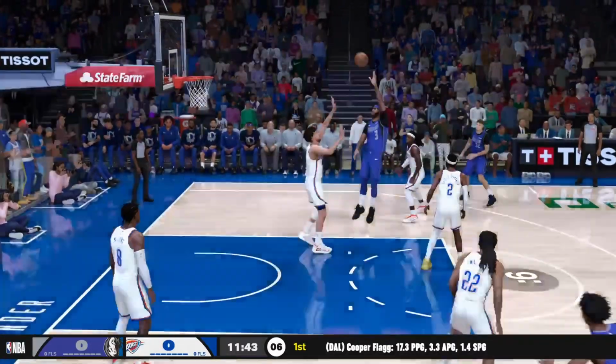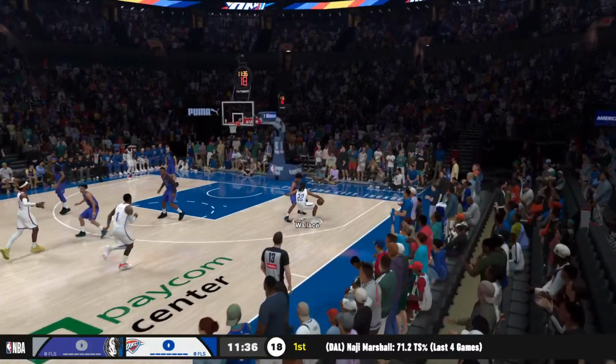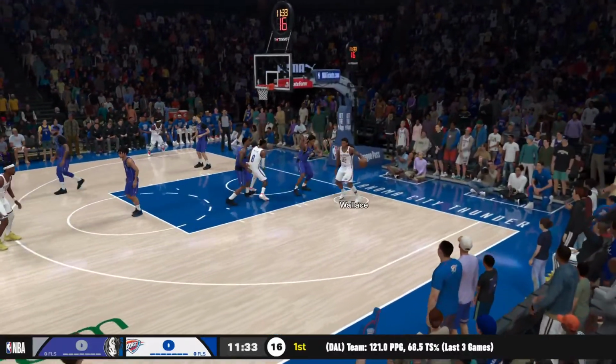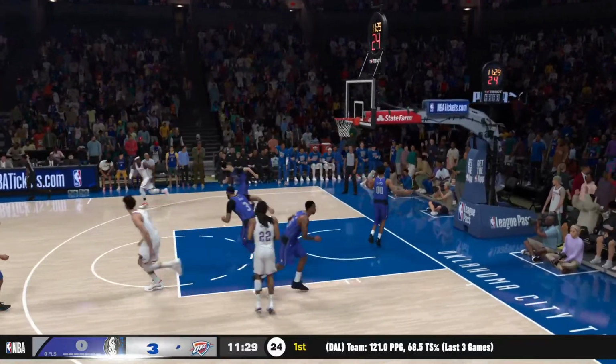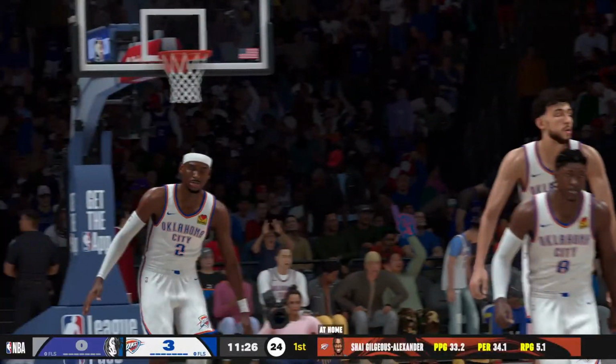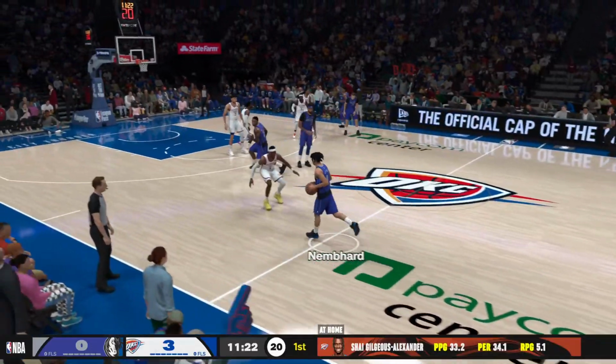Now here's Davis. Shoots over Holmgren, and Davis can't get it to go. On the wing, Wallace, defended by Christie. Wallace kicks to SGA. Hits it from three-point range. SGA stepping out on the floor. That will create some driving lanes going forward.